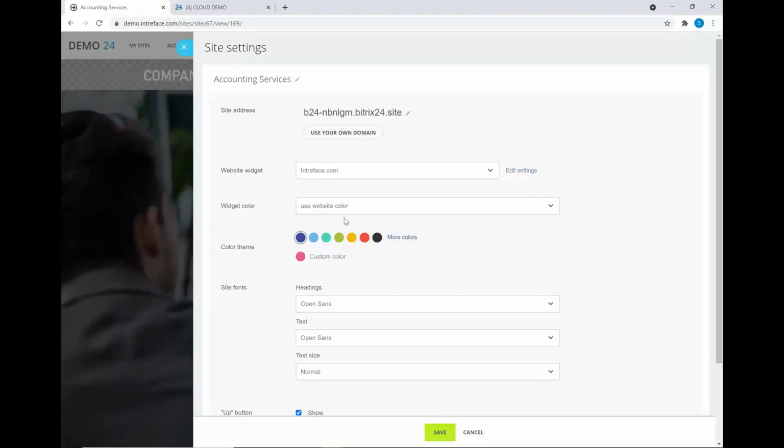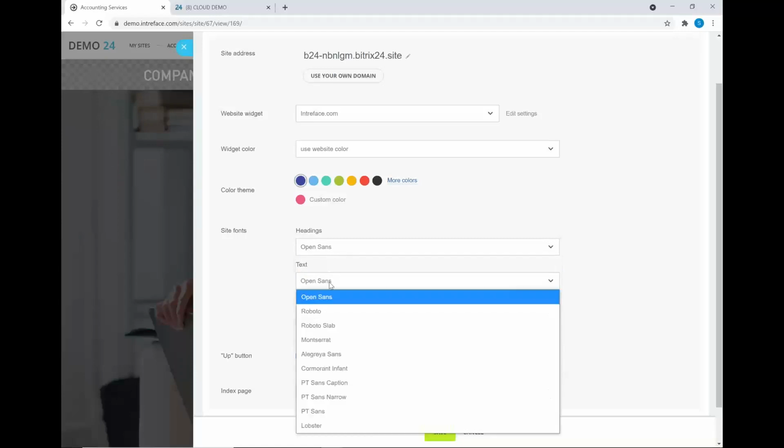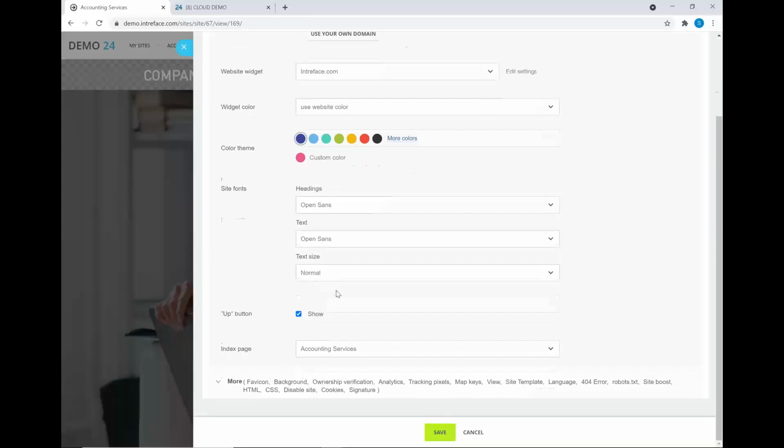We can simply select the forms and widgets we have already created in Bitrix24 and select those to populate onto our site. We've said here we can select what color we want to use for the framework on the site. And further down here, we can also change the fonts. So we can choose the type of font, the text size, and so on. So these are your standard configurations that you can configure for your site.